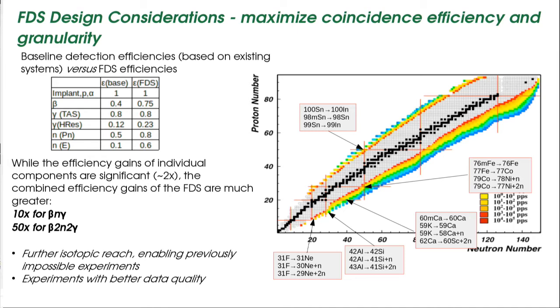And sometimes, you know, the numbers cannot increase too much. You cannot have better than 100% efficiency. But it is the combined efficiency which is critical. Because when you look at those examples of the experiments where we have rather complex decay chains, the efficiencies multiply. And that becomes very, very important to achieve the highest gain in combined efficiencies.